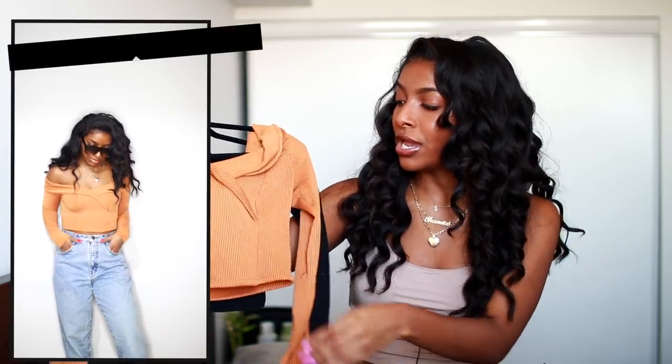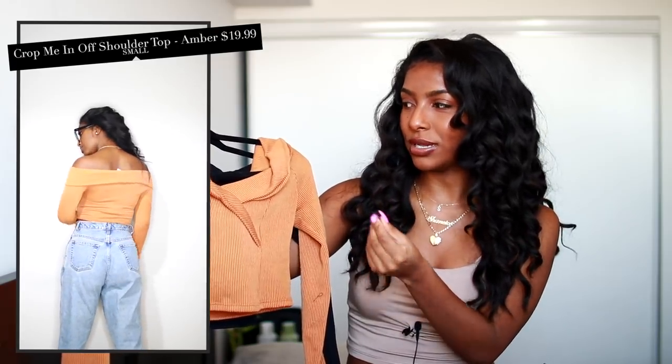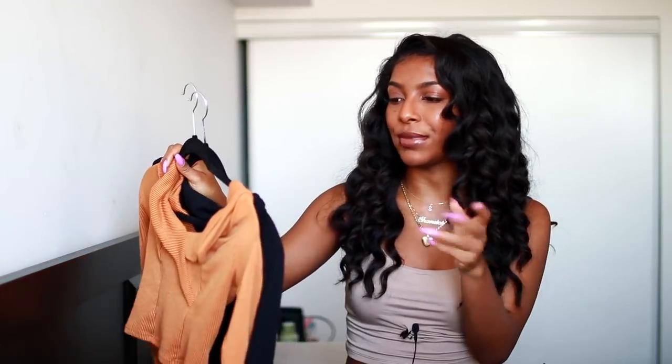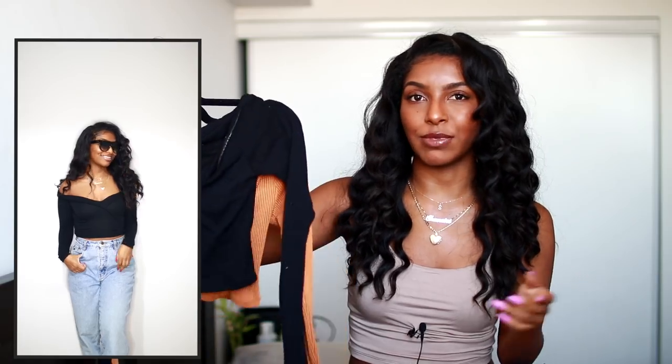So the first thing I got from Fashion Nova are literally the same thing, just in two different colors. I just loved it so much. You guys actually see me wear this on Instagram and stuff. It's this ribbed cropped off the shoulder top. I love anything off the shoulder. And it's this brown orangey color, I don't even know what you call it. It's like a rust kind of color. It's really, really nice. It can be elegant. You can dress it up, you can dress it down because it is a crop top, but I feel like it's just beautiful, so I had to get it in black as well. I'll insert a picture of me wearing it, and you guys will also see me put it on as well.